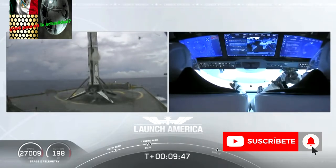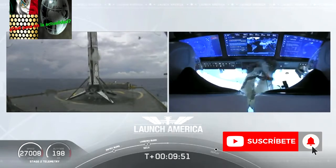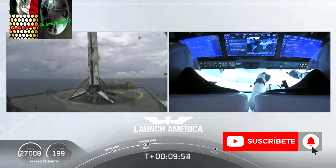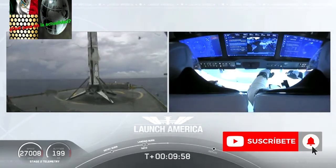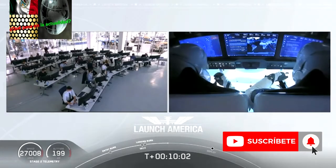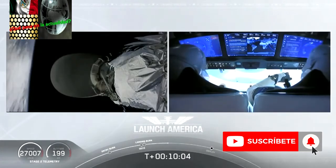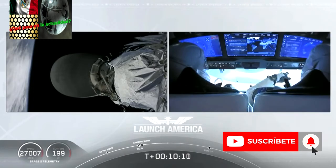And as you can see on your right screen, Bob and Doug are still making their way to their targeted orbit. M1D to recovery 1. So exciting today. It does not stop. All right, we did hear again that call out, good orbital insertion, so that means Falcon 9 and Dragon are right now exactly where they're supposed to be.